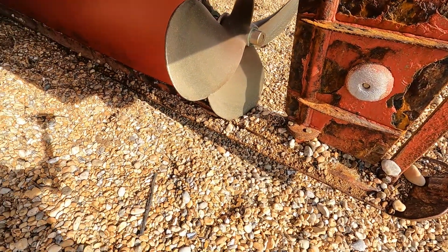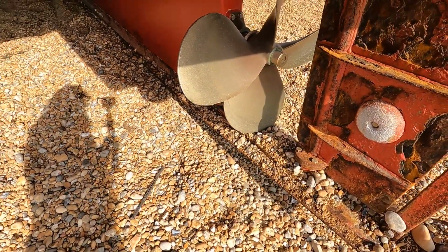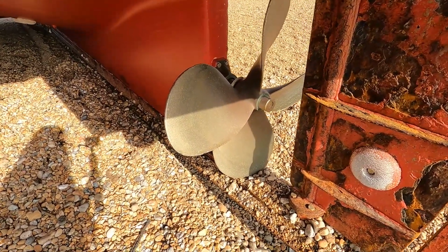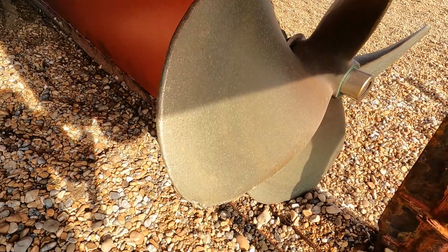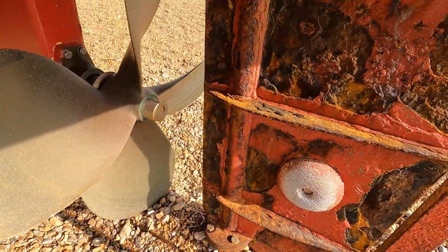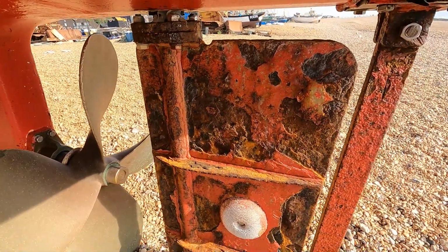Look at that propeller. Looks like it was originally brass. Well, it still is brass, obviously, but it's a little tarnished now. Get a bit closer. You can see the finish on it. It isn't quite bright and shiny anymore, and neither is the rudder. That's pretty rusty.